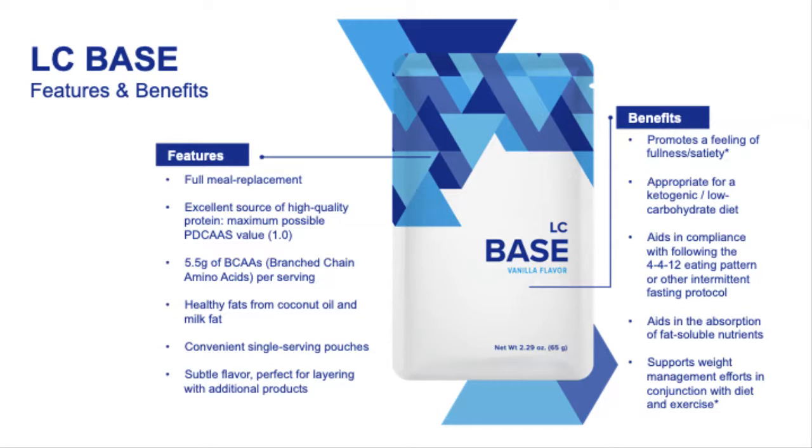Here are the features and benefits of LC Base. Features: it is a full meal replacement, an excellent source of high-quality protein with a maximum possible PDCAAS value of 1. There are 5.5 grams of branched-chain amino acids per serving. It contains healthy fats from coconut oil and milk fat. It comes in convenient single-serving pouches. It has a very subtle flavor, perfect for layering with additional products.